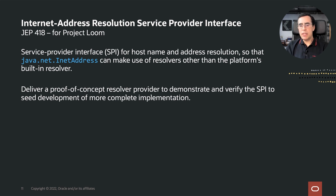Now that we have a standard interface, developers can plug in a new resolver that can implement the DNS client protocol directly without blocking. As part of this JEP, a proof of concept resolver is made available so that it can be used as a starting point for more complete providers.